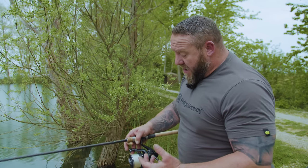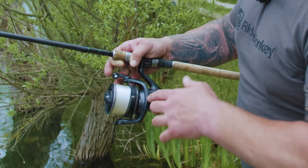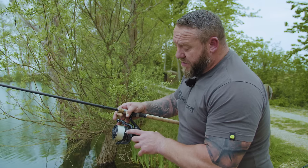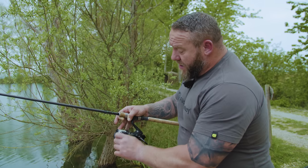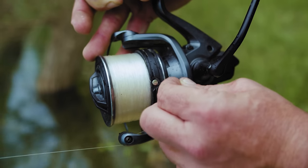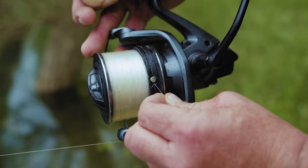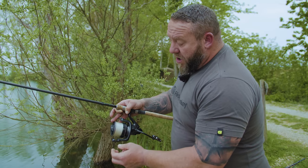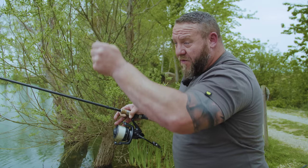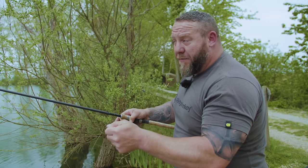When I talk about clipping up or doing wraps, it involves the line clip on the reel. This is a silver piece here, can be black sometimes, but it's basically a metal clip on the side of the reel. When you hit the area you want, you put the line underneath that, and that's called clipping it up. Then when you cast out and reach the distance, it hits the clip and falls on a tight line through, and you can feel the lead down perfectly.